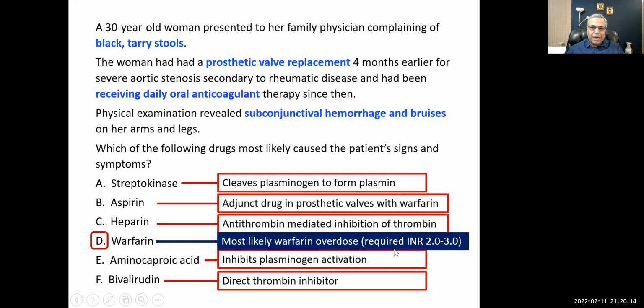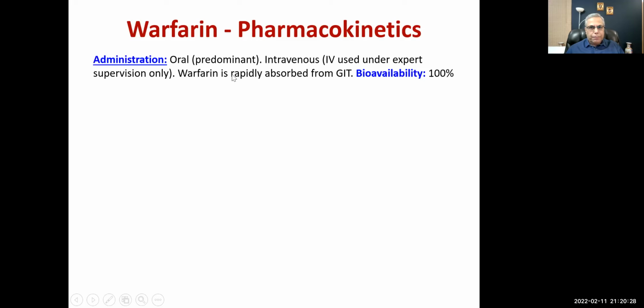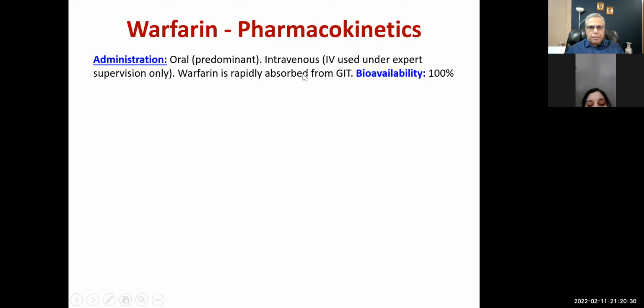The INR must have shot above 3.4. If it goes to 3.5, if it goes to 4 or above that, then we get a risk of bleeding, okay? Right, pharmacokinetics. It's given orally predominantly. In some rare situations, it could be given intravenously as well. Warfarin is rapidly absorbed from the GIT and bioavailability is 100%, all right?